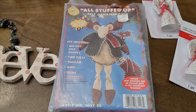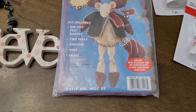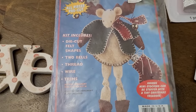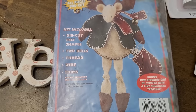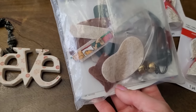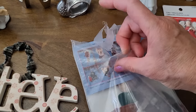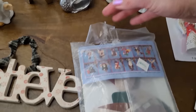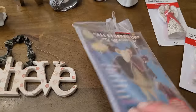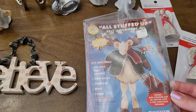Would you take a look at Mr. Moose here? He is fantastic. He is a kit. And I just noticed that his little mini stocking can be used to house a little gift. Tiny Christmas treasure, it says. You can make the moose, all pieces pre-cut. I believe everything is there. It doesn't look like it's been opened to where something has been removed, just possibly ripped on the top. But this would be so fun to create. Definitely vintage. I paid 75 cents and I'm going to ask $12.